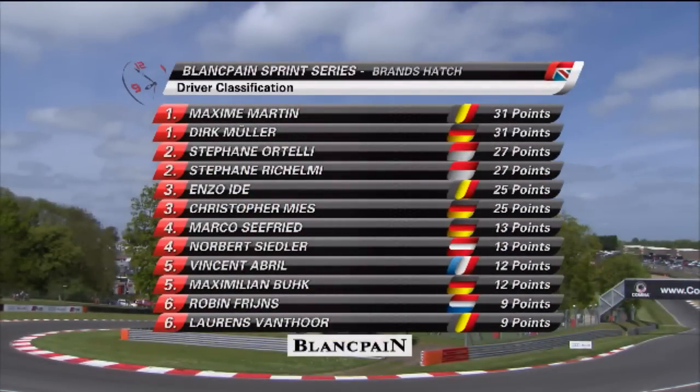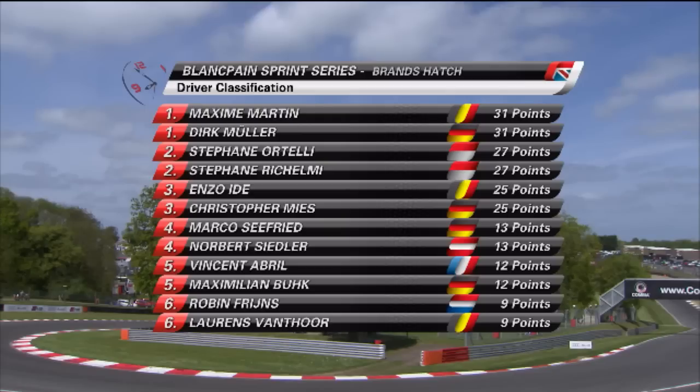So let's have a look at the points that we didn't quite manage to finish a few moments ago. Maxime Martin and Dirk Müller on top. Ortelli and Riquelme in second place. Robin Frijns and Laurens Vanthoor down there in sixth position. They pick up 9 points, 1 point for pole position, 8 points for the race win today.